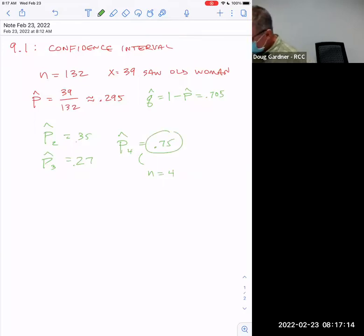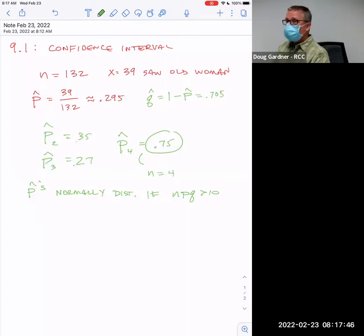That is why we said earlier, and I actually don't think this is in your assignment, it's not something I'm going to put on the test. But remember, these samples here, of which I've faked now 4 of them, these samples are normally distributed. Well, the p hats are normally distributed if, remember, NPQ is bigger than 10. In other words, if you check with enough people.